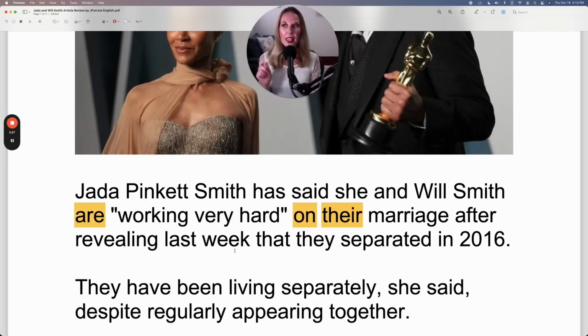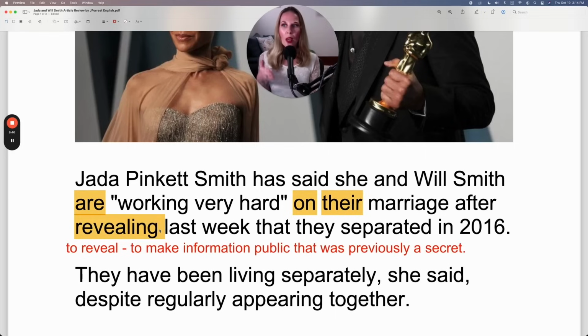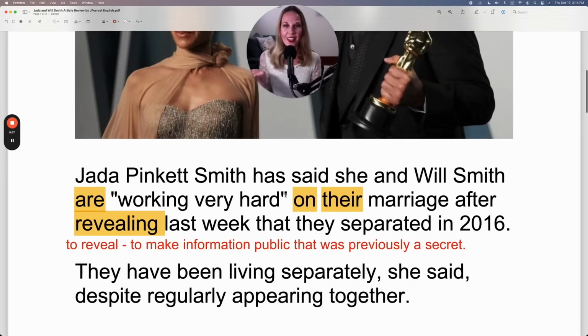After revealing last week that they separated in 2016. Okay, so only last week they revealed. Let's talk about this verb. When you reveal something, usually information, it means that you make it public. So you announce it, you make it known. Now, public could be just to your family, just to your friends. It doesn't have to be to the entire world like the actors did in this case.